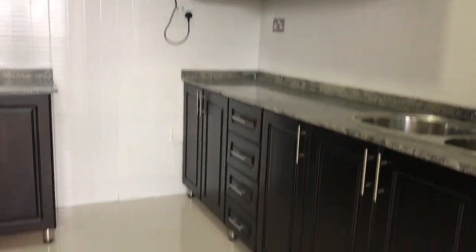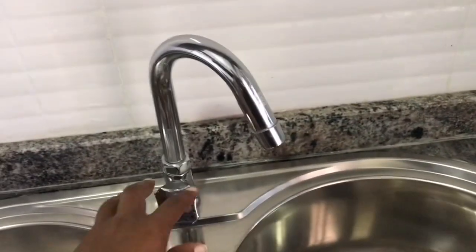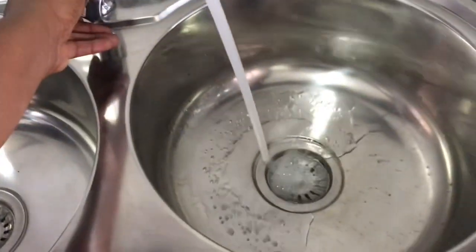Remember, I told you guys the house has a total of 3 kitchens. Looks as lovely as the rest of the kitchen. Nice black colors. Let's look at the sink. Nice water pressure. Looks really beautiful. And then the kitchen has a little storage room where you can store whatever you want, guys, maybe food.